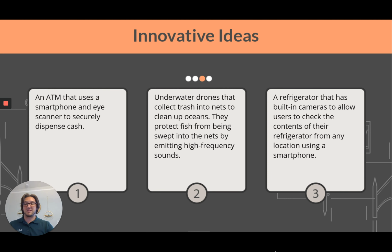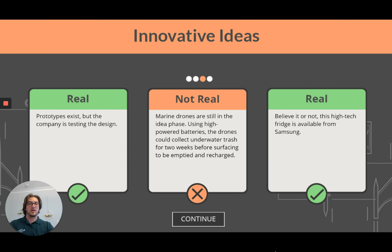So looking back, we have the ATM that is real, that's using this high technology. And then we also have the refrigerator that is available to be a smart refrigerator. All right, so here we go, students. This is our final round. And also think about how much money these innovative ideas could actually cost.